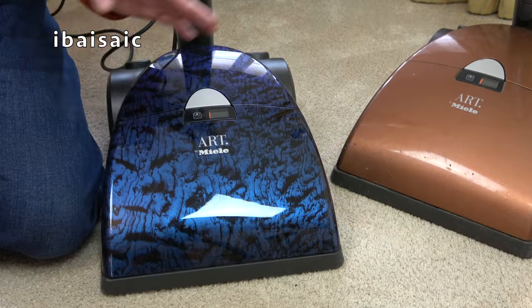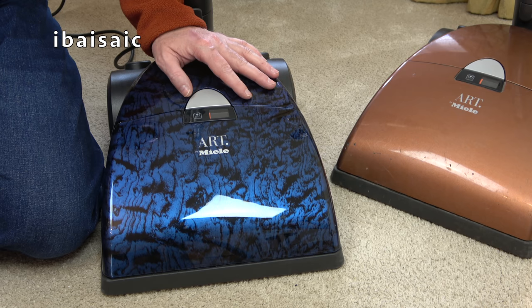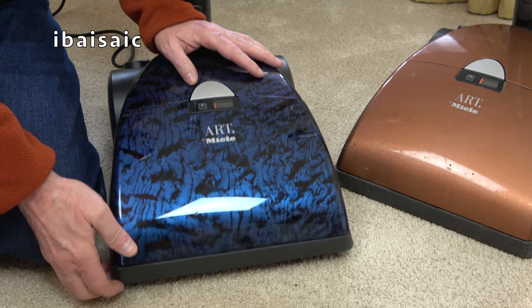I might as well put a bit of dirt down on the carpet and then some on the hard floor. I think this will do better on a hard floor. But yeah, I've never really tested these properly. So it'll be quite interesting to see how this Miele Art copes. I can't do a huge mess test, obviously, because of the tiny bag, but I can put down a fair amount of dirt and we'll see if this art can pick it up.